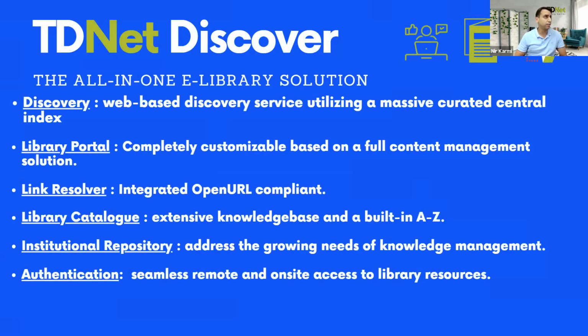So a few words about our TDNet Discover solution. We've really become a one-stop solution for the e-library by providing a unified solution of discovery, content management, knowledge management tools, and remote access and authentication. And for our discovery search, we maintain a massive curated central index, and the index is powered by the most advanced search technologies in the industry.